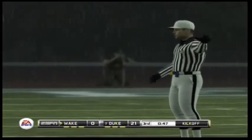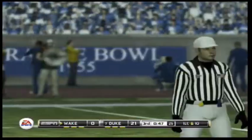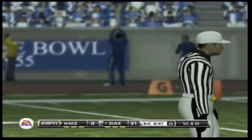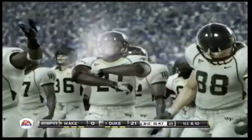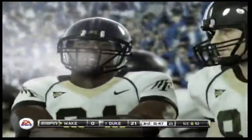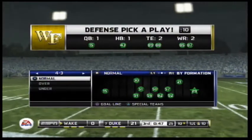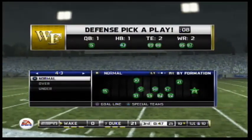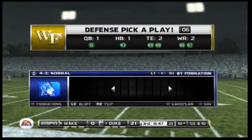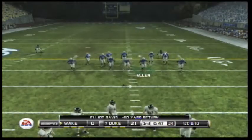Holding on the receiving team. That penalty drives them back, and they're shooting themselves in the foot here. Well, if they could just keep their concentration, they'll avoid situations like that. They'll go to work at the 10-yard line.